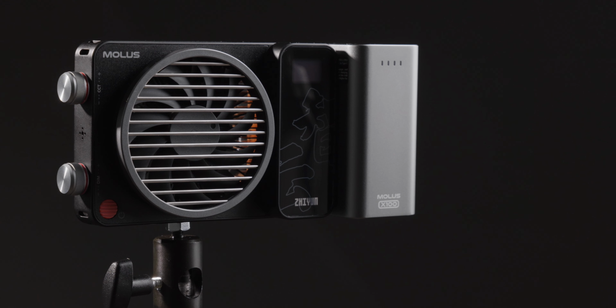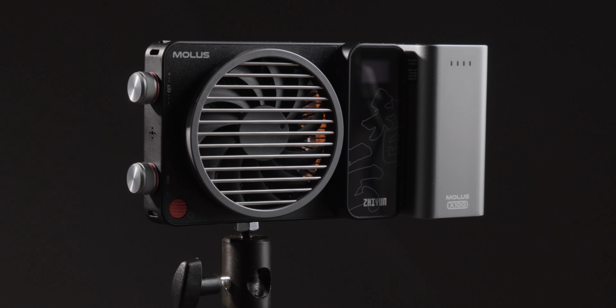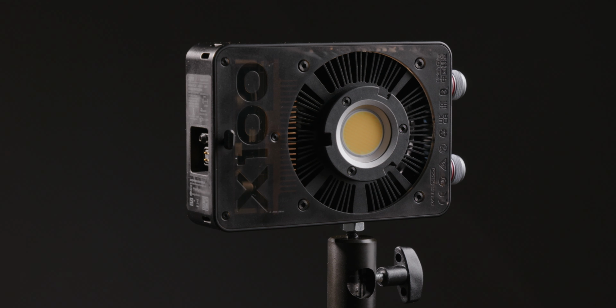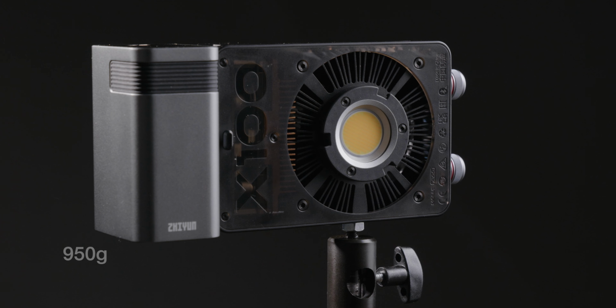But before we do that, let me show you the light that I use. The light that I use is a ZHIYUN Molus X100. This light is a 100 watt light, and it has a color temperature range between 2700K to 6500K, which for me pretty much covers all the situations that you're going to encounter when you're shooting outside. The light is pretty small and lightweight. It only weighs around 385 grams. If you use the battery, the weight goes up to 950 grams, but this is still around 30% lighter than the smallest strobe light that I use. So it's still a pretty lightweight light.